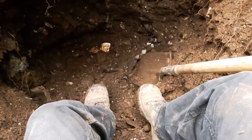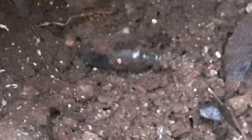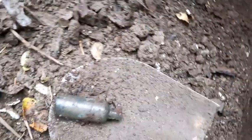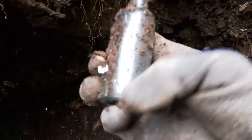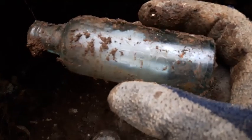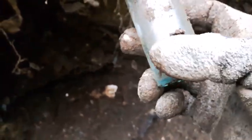Okay, I just rolled one out down there, folks. It's a nice aqua blue color. From here, it kind of looks like a Johnson's American Anodyne Liniment, just judging by the shape and the shape of the lip on it. But I honestly don't even know if it's embossed. Let's see if we can scoop it up out of there and get a look at it. Yeah, that's what it is. It's very, very weak embossing on it. You can see American right there. There's liniment right there, but it is an oldie and it looks to be in perfect condition, so it's blown in a mold. Let's keep digging away.